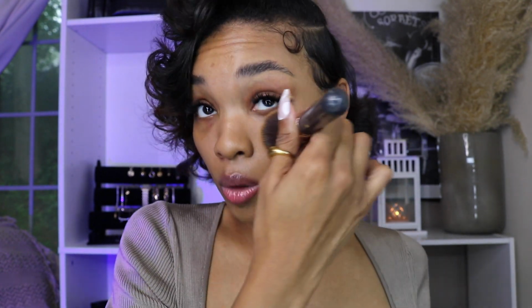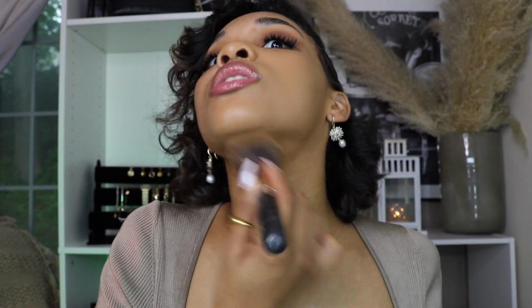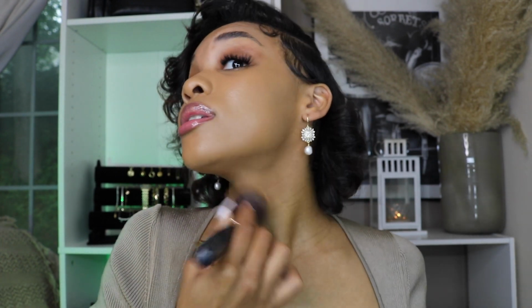But this foundation is bomb. I do think that it is 100% worth it, to be completely honest, because of how this foundation works. And personally, I've never had a foundation that literally did such an amazing job on my skin. Honestly, I don't think I'm gonna go back to any of the other foundations that I have unless I run out. This is expensive, I'm not gonna lie, so I don't know how many times I'll be able to purchase this. Honestly, it's worth it.